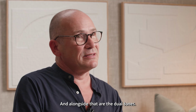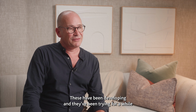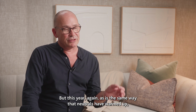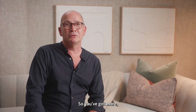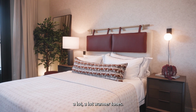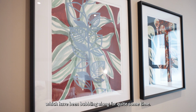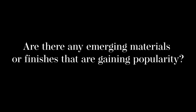And alongside that are the jewel tones. These have been developing, and they've been trying for a while to find the right kind of route for this. But this year, again, in the same way that neutrals have warmed up, so have the jewel tones. I think you think of all of the red wines that you like. So there's Merlot and there's Burgundy, and a lot warmer tones. Alongside that, though, you've got the blues and the greens, which have been bubbling along for quite some time. So it's a real mixed bag.